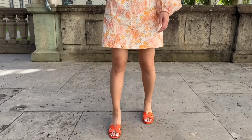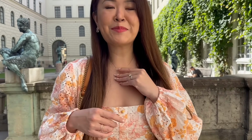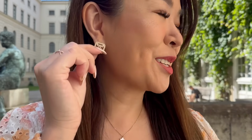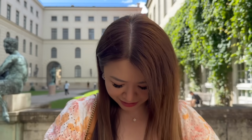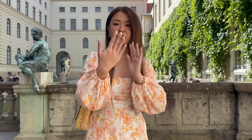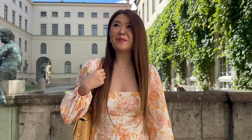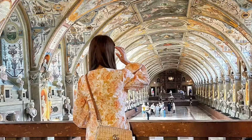Very comfortable in the Epsom leather. I'm wearing my sweet Alhambra Van Cleef & Arpels necklace. And on my ears I have some very old Chanel costume jewelry earrings in a light pink color because it has this pinky peachy tone. And on my hand I've just got a Missouri ring. So I can't wait to check this place out. So let's go.